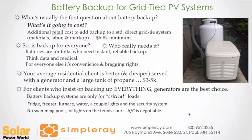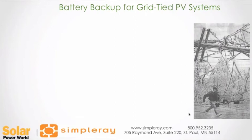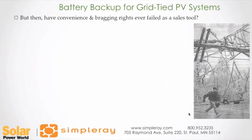Air conditioning, that's negotiable. I have tried to convince people in Florida that they could survive without air conditioning, and apparently you can't. In Florida, air conditioning is not a negotiable point. So, hey, it's the customer's system, it's his battery pack, he can run it down as fast as he wants. So if they want air conditioning, yeah, we can cover it. But then, on the other hand, have convenience and bragging rights ever failed as a sales tool?